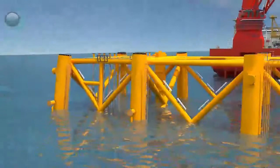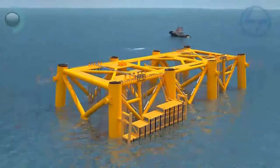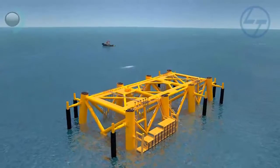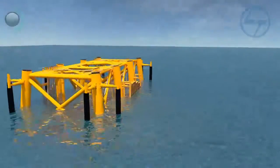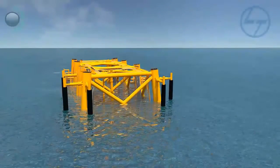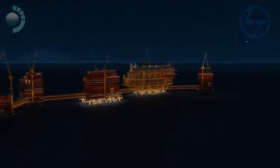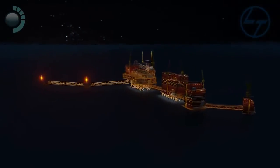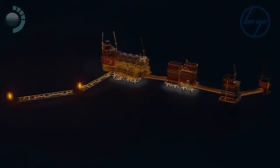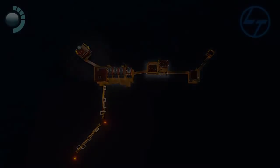The boat landing and barge bumpers are installed at the end. This completes the installation of the MNP jacket, one of the most prestigious, gigantic, high-precision engineering marvels. Fabricated in less than 11 months, is an example of years of expertise. Larsen & Toubro, Imagineering at its best.